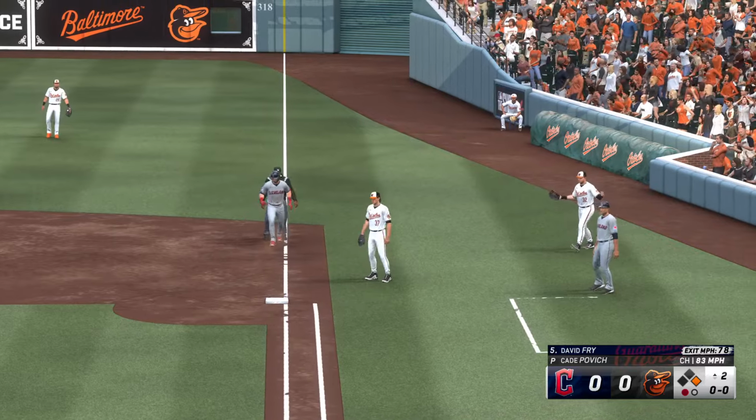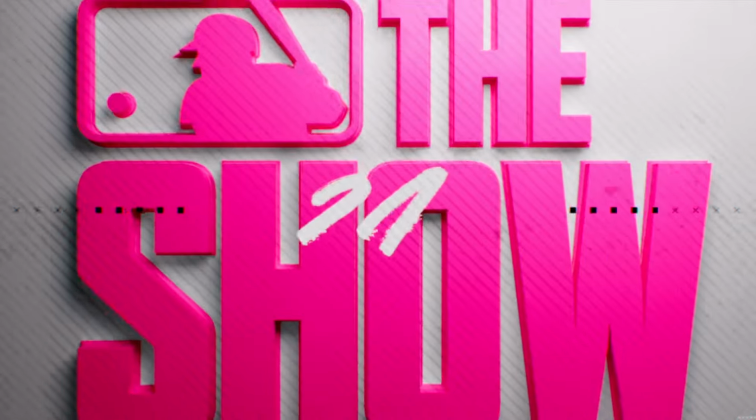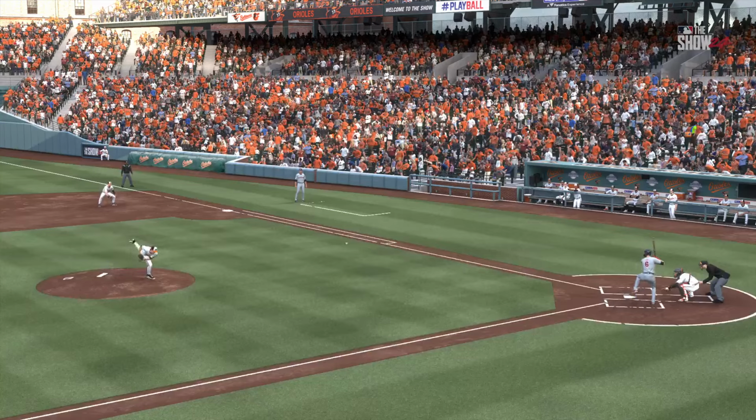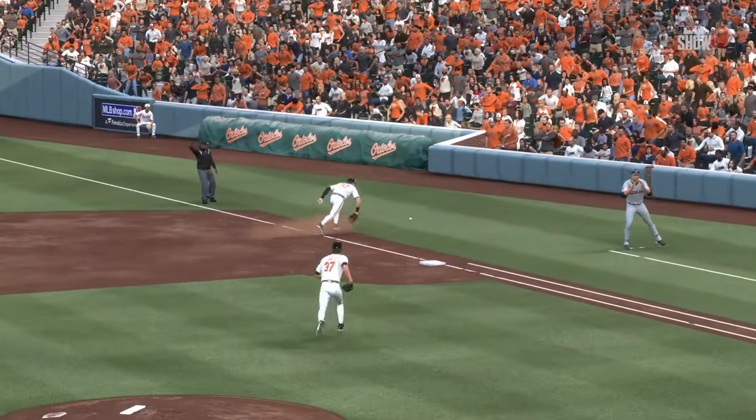He's safe. Well, from the time you're a little leaguer, you're taught to hustle out of the box and give it a full sprint through the base regardless of how you hit it. And he didn't make great contact, but the effort was there, and he earns the base hit.